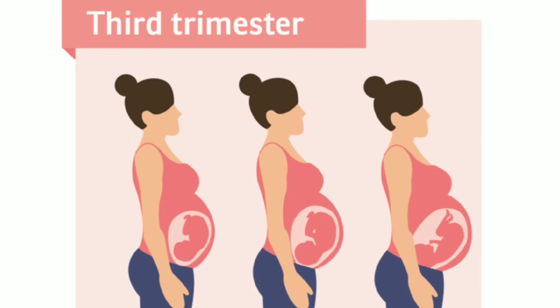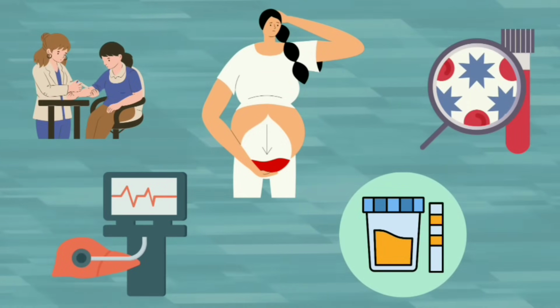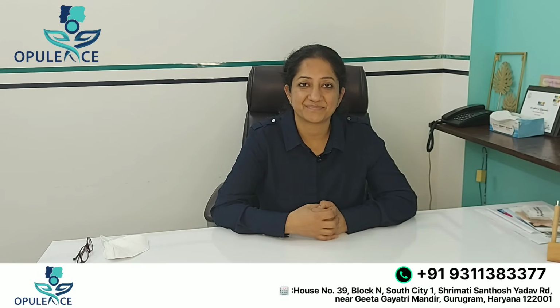So coming to the third trimester, usually 2 scans are done for the growth of the baby and some usual tests, which involve the testing of sugars, hemoglobin, platelet count, liver function test, and a urine test. And around 37 weeks, we decide further for the mode of delivery.